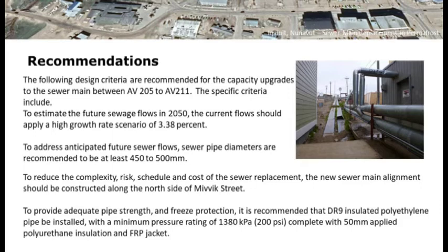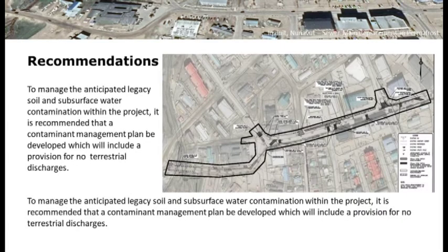To provide adequate sewer strength and freeze protection, it is recommended that a DR9 insulated HDPE pipe be used, which has a 200 psi pressure strength, and it will have 50 millimeters of polyurethane foam insulation with a fiber reinforced plastic jacket wrapped around it. To address the legacy soil and subsurface contamination, it is recommended that a contaminant management plan be developed so that there are no terrestrial discharges.